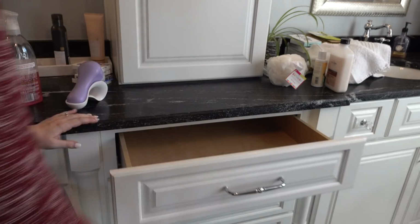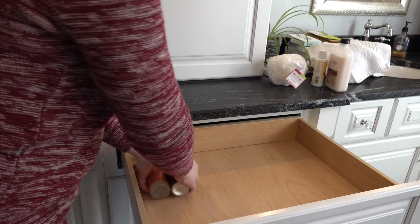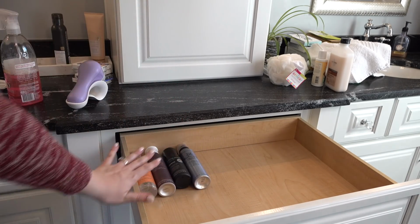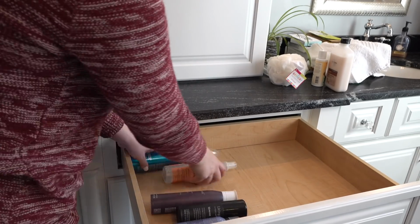Okay, so I think I am going to put some hair care in here. So for example, the stuff I use all of the time, I figure I'd be able to see it all a little easier this way. Maybe we do it this way.